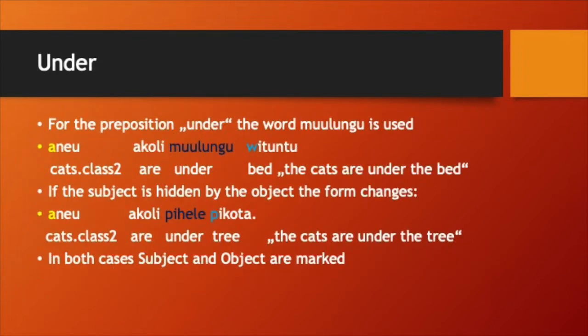And we have the preposition under. Here you can use the word mu'ulungu, like in the sentence aneu akoli mu'ulungu vituntu. The cat is marked with an A because there are many cats. Then we have mu'ulungu. And the bed is ituntu. Bed, ituntu, is marked with a W. And the sentence means the cats are under the bed.